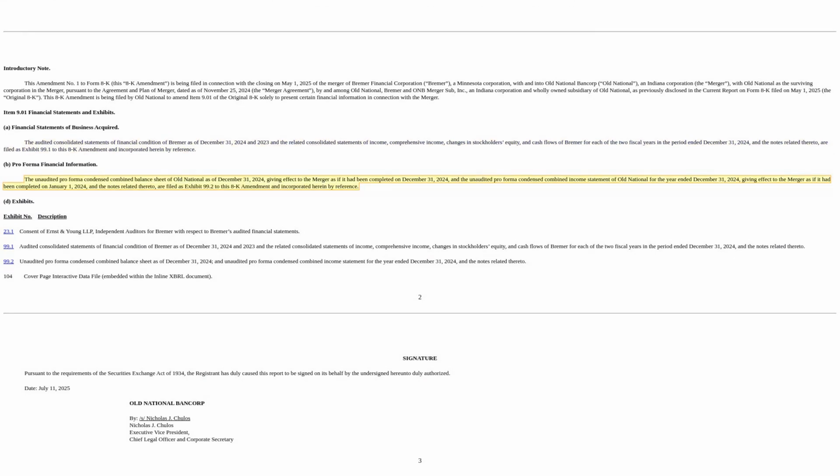Next, we have the pro forma financial information. This means we'll see how Old National's financials would have looked if the merger with Bremer had happened earlier. Specifically, they are showing projections as if it happened at the end of 2024 for the balance sheet, and the beginning of 2024 for the income statement. It can help investors understand the potential impact of the merger on Old National's financial position and performance.